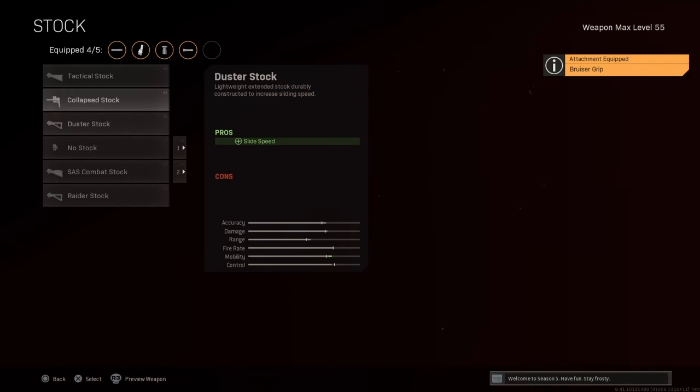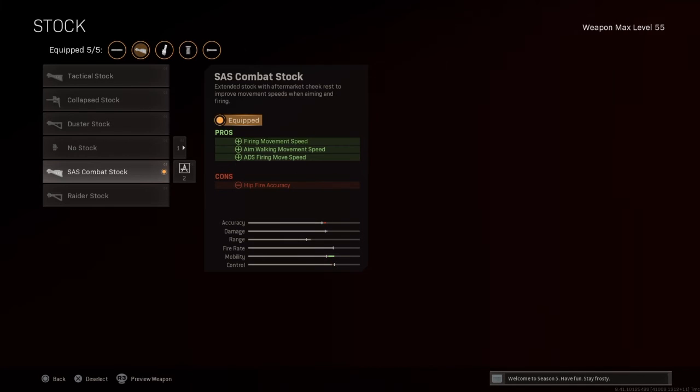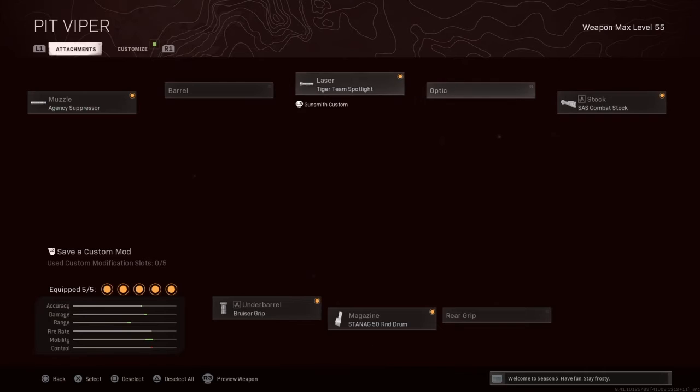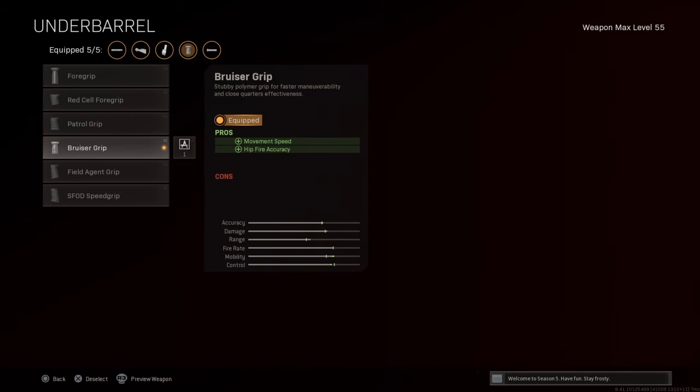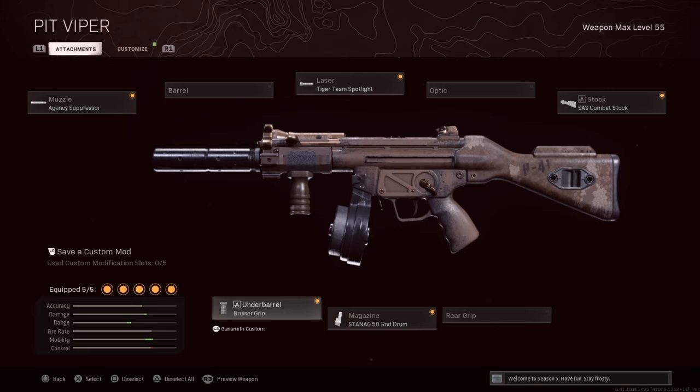Get as much movement and hip fire as possible. I get movement speed in this: aim walking speed, firing movement speed, ADS movement speed, and I get movement speed and hip fire for the Bruiser Grip, so that's why I do run the Cold War if I like this. And this is my favorite build on it.